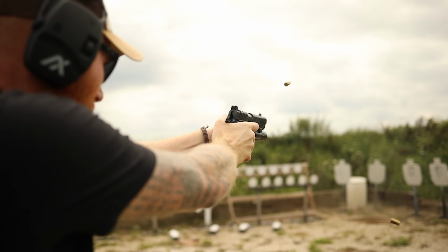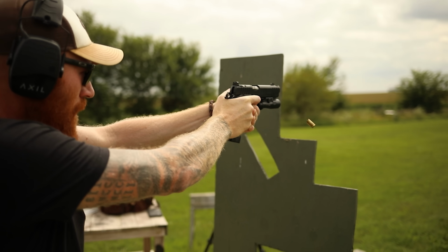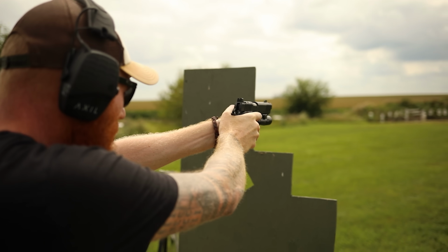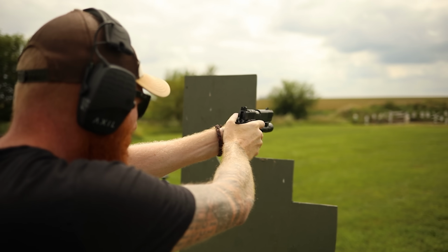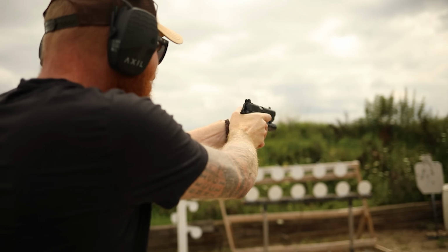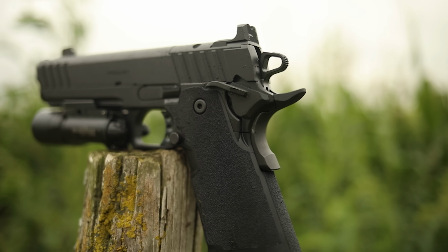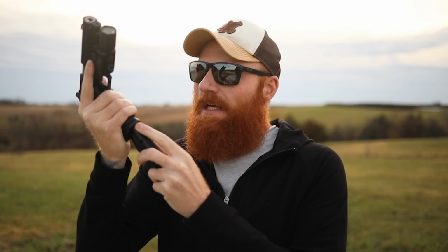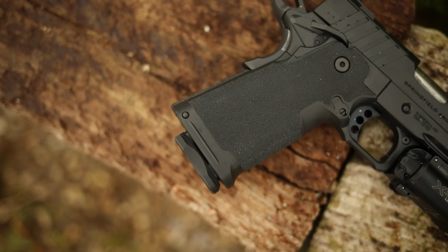You get the single port comp, which lowers the recoil a lot. You get the good ergonomics of the 2011. The controls are actually not bad for a relatively affordable 2011. And I know that sounds weird calling it affordable at $1,500, but if you haven't gotten into the 2011 game, trust me, that's affordable. The grip module feels pretty good, and the memory pad on the grip safety feels good as well, along with the module being relatively beveled for the decent mags that it comes with.